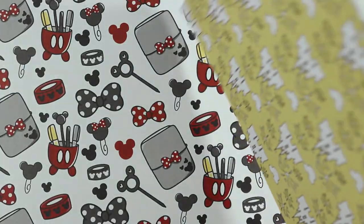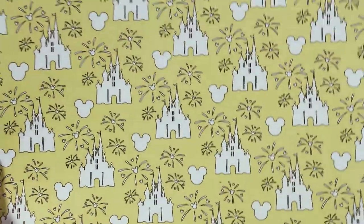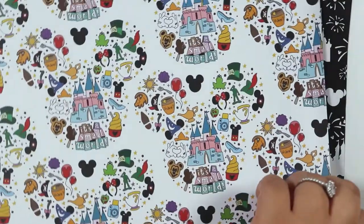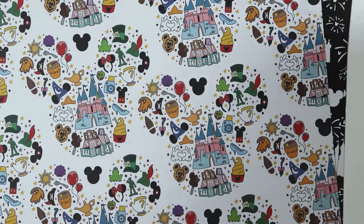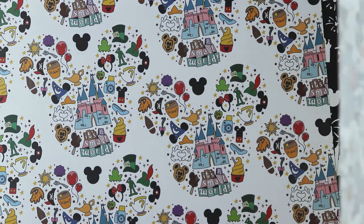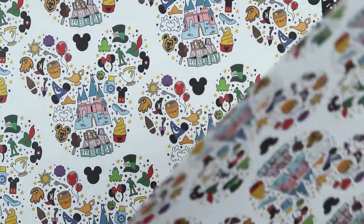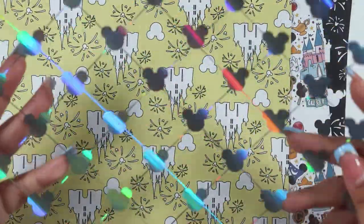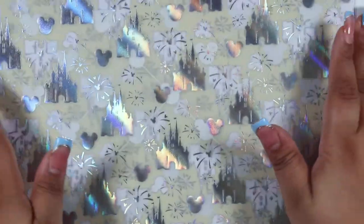Then you have this one here, which is yellow and white. And then you flip it over and have this here, that pattern that was on the vinyl pocket. And then, come on, doesn't want to separate. So then you have the same thing here, another one. And then you get one acetate, super cute. And then you get one vellum with this pattern. So cute, I love it.